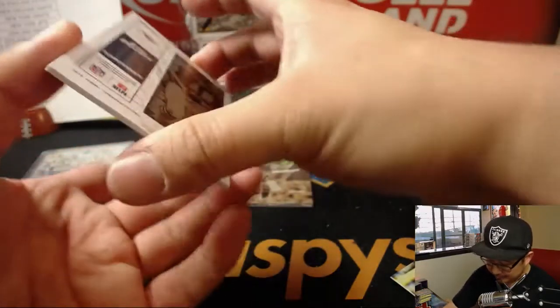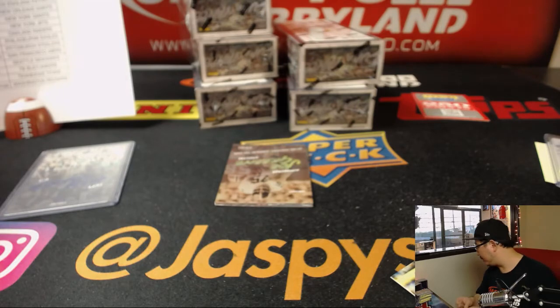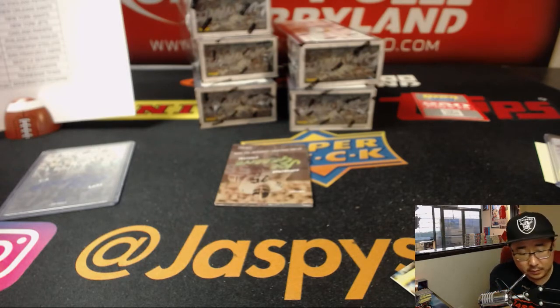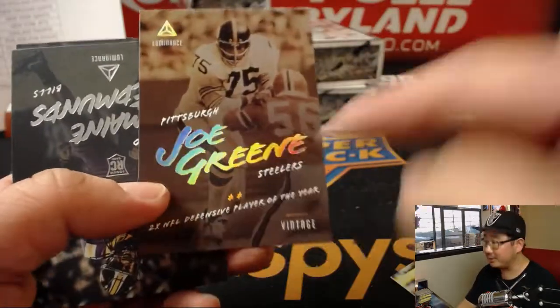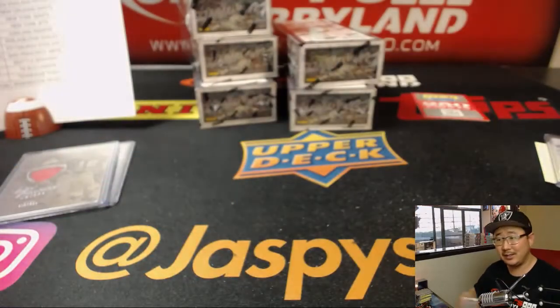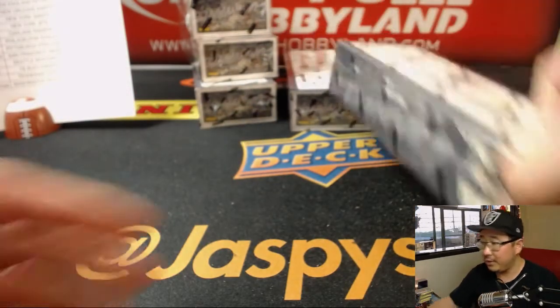And we got Len Dawson. Nice. I like the vintage relics that are popping up out of here. There's Mean Joe Green. I like this insert set too. Got little stars right there for some of their achievements. Dig this set. Digging it. All right. Next box.